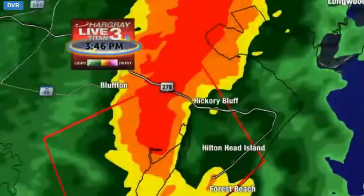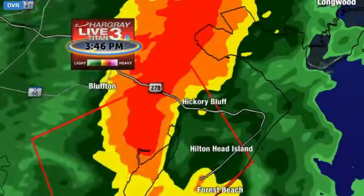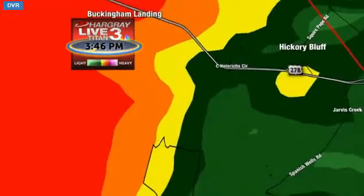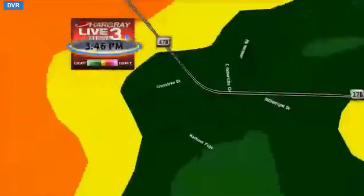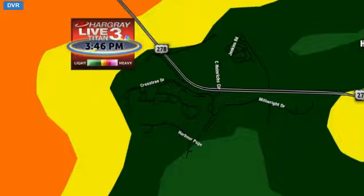Bluffton, it is starting to exit your area. It's just towards the north of Hilton Head, so it looks like it's trying to lodge itself between Bluffton and Hilton Head. If it continues on this path, it would approach 278. Now let me get you some street level locations. And unfortunately, it looks like we do not have much. So that's a good sign. I'm not really seeing a whole lot. Let's see here. We got Harbor, Page, I believe, Cross Tree Drive, 278. So this would be the north end of Hilton Head Island, which has a greater chance of that rotation, funnel cloud, and possible tornado moving towards your area.